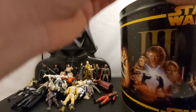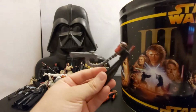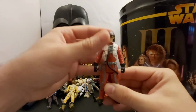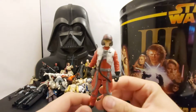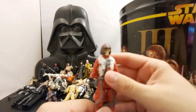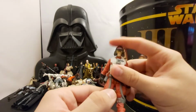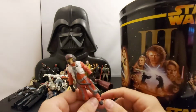Next, we got a weapon. And I think that belongs to Baze from Rogue One. We got Poe Dameron. Now, this was the Poe Dameron that came with the X-Wing. And I'm pretty sure he couldn't even fit inside of it. I remember trying to fit him in, and I don't think he fit inside of it.